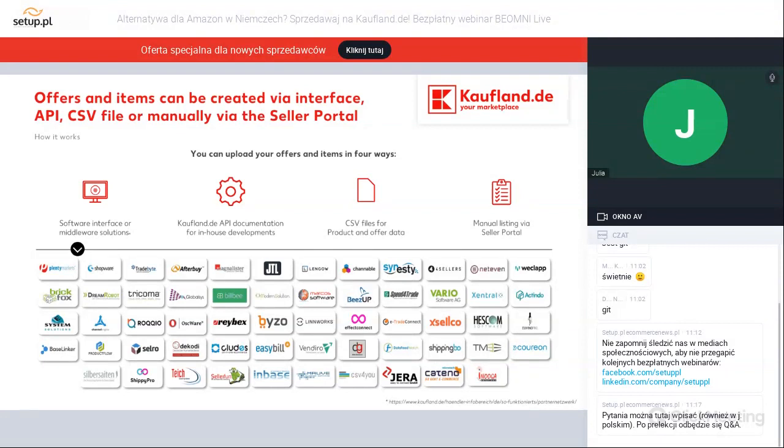So we have an open API and we provide you with an API documentation so that you can develop an in-house connection. Another option is that you list with CSV feeds. For this, we can provide you with our CSV file templates. One is for product data and one is for offer data. And then you can also upload several products at the same time to our platform. And lastly, you can, of course, also list your products and offer data manually in your seller account by just starting with the EAN and then adding the respective data later on.